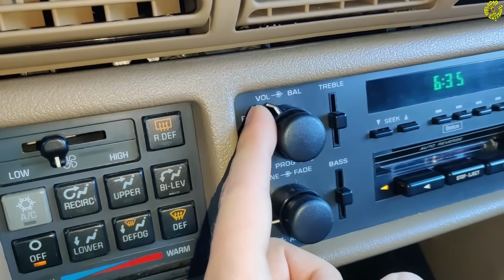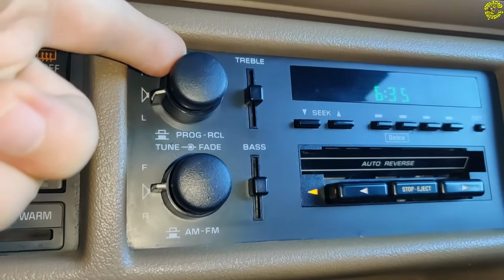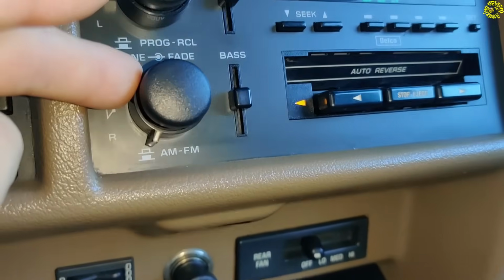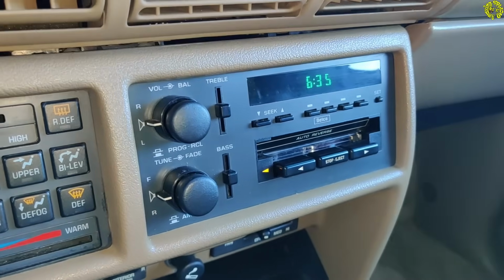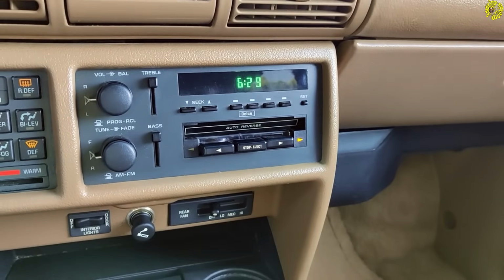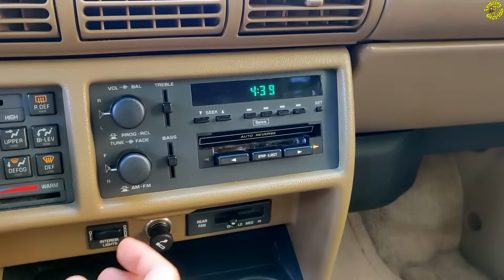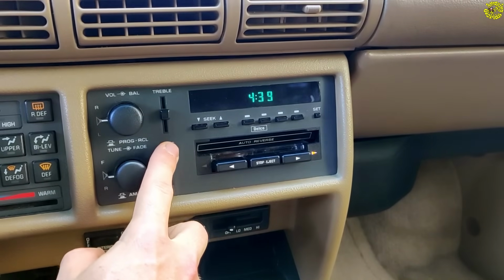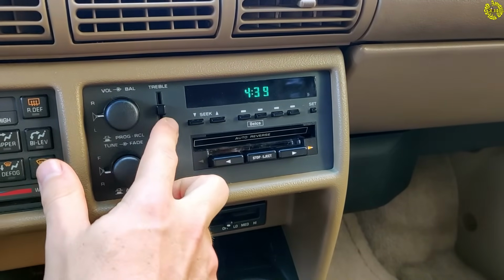With this ring here, you can adjust the right speaker balance and the left speaker balance, or you can center it. With this ring, you can adjust the front speaker balance or the rear speaker balance, or you can center it. You can use these buttons to fast forward or rewind. And here you have your bass, you can adjust that. And your treble.